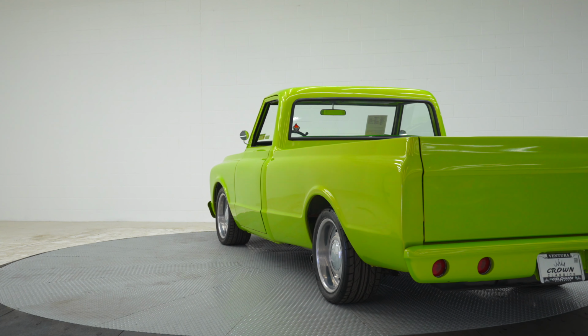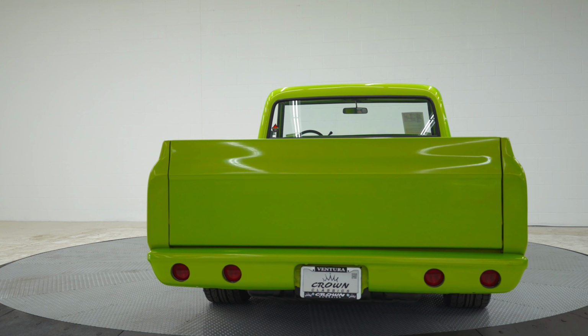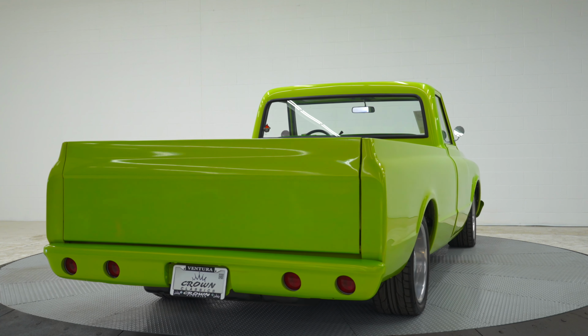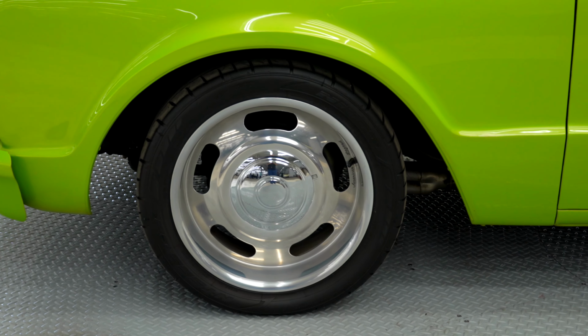tail lights are cool, oak bed inserts, custom rally style 18-inch billet alloy rims, and low profile tires. It's dropped to the ground, it cruises cool, you gotta get into this lime green machine.